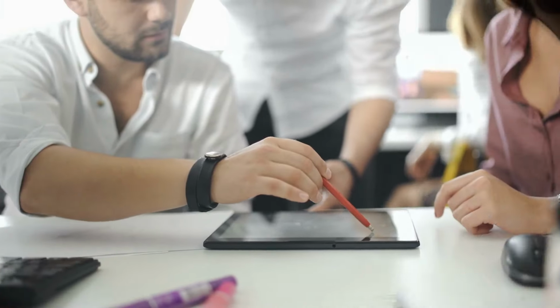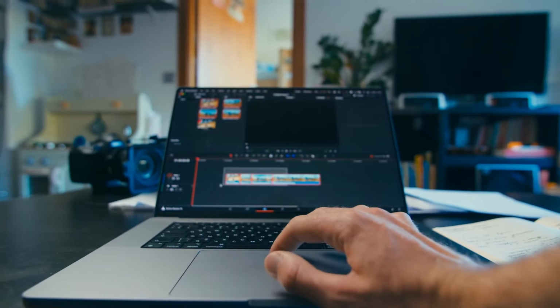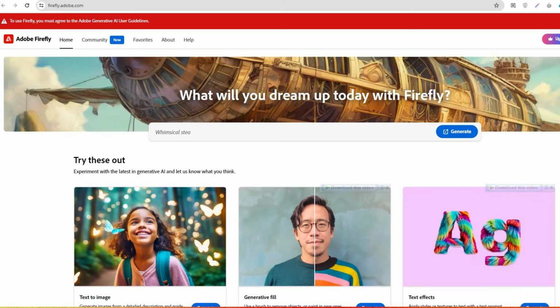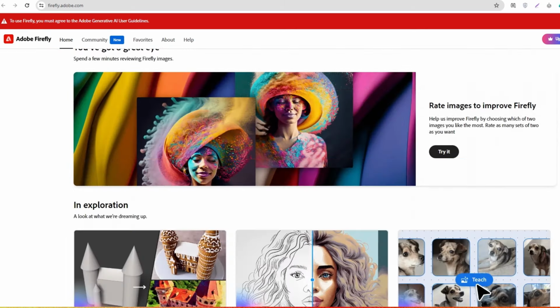Whether you are trying to create something from scratch or you need to reimagine an already completed project, Firefly makes it easy to do. With simple text prompts, you can generate images, edit images, create unique text effects, and more.